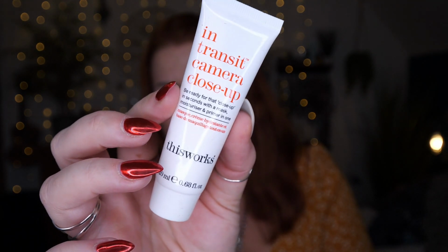Next, we got a product from This Works. This is In Transit Camera Close-Up. Be ready for that close-up in seconds with a mask, moisturiser and primer in one. And there's 20 mils there. Designed to reduce redness and the appearance of wrinkles for skin that feels and looks naturally radiant. This portable pick-me-up ensures you're always ready for that close-up moment.